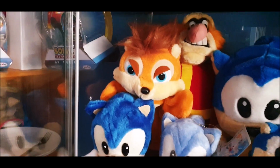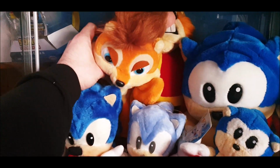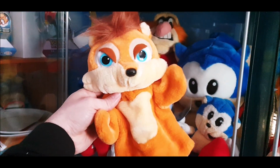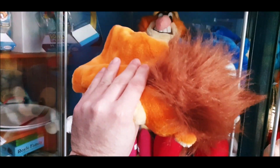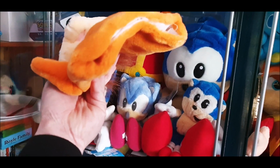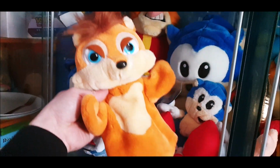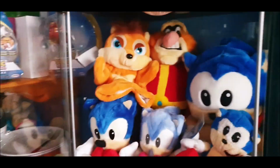On the left here we have a rather unique, rare item. I'll bring her out, because it's such a rare, unique item. It is the hand puppet of the Sega World Sydney Sally Acorn plush. And yeah, it's a really rare item, and I believe she does have a touch tag hidden away in there. But I may do a video on her at a later date. But yeah, very thankful to own her. She is a really hard plush to get hold of.